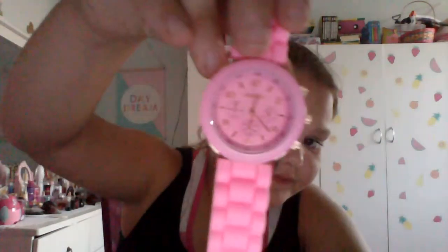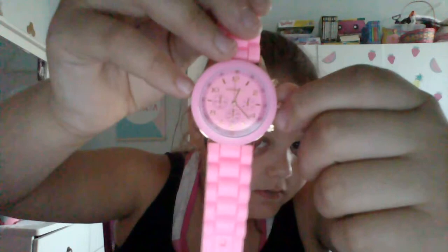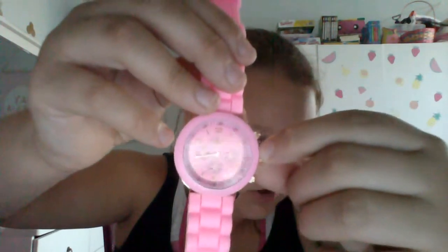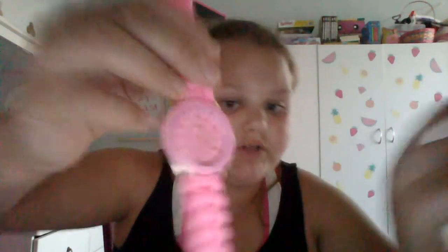Now, the problem is, it works, but it won't go past the 4 and the 9. If you can see, now that it's on the 4, I can't move it. I'm moving this. Look, now it'll work. See how it won't go any further than the numbers that I'm showing you? It only goes to that number.